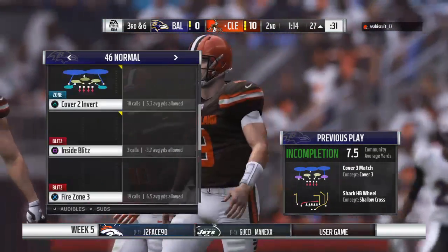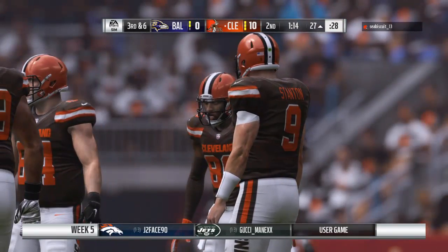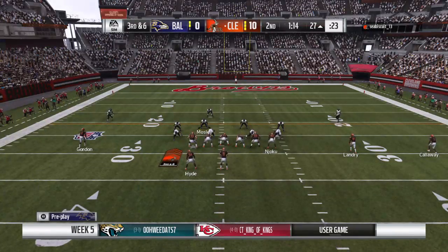Well, he did almost everything right. Excellent coverage, breaks on the football, just unable to haul it in and take it the other way. So he dropped an interception. The key for him now, don't dwell on it. Just move on to the next play.